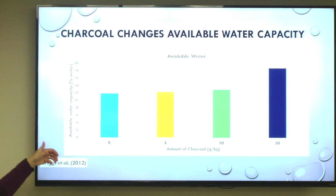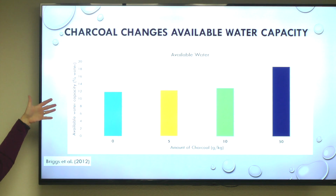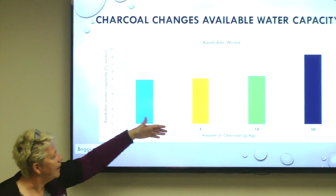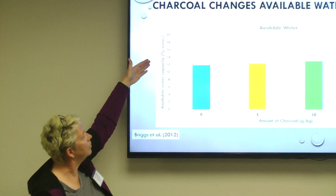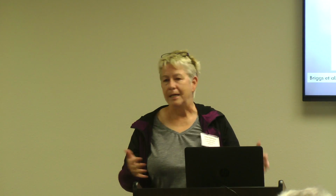And here's some work that was done down in the southeast on available water with amounts of charcoal that were added to the soil. So here's 0, and it goes all the way to 50 with the purple bar. And you can see how percent water changes. From 0, it was at about 12%, and at 50 grams per kilogram of soil, we've increased water holding capacity up to about 18%. That's a 6% difference in available water in that soil. So it's an easy thing to do, and I think with repeated fires, we can continue to add charcoal and increase water holding capacity, because I think for a lot of these sites, it's really needed.